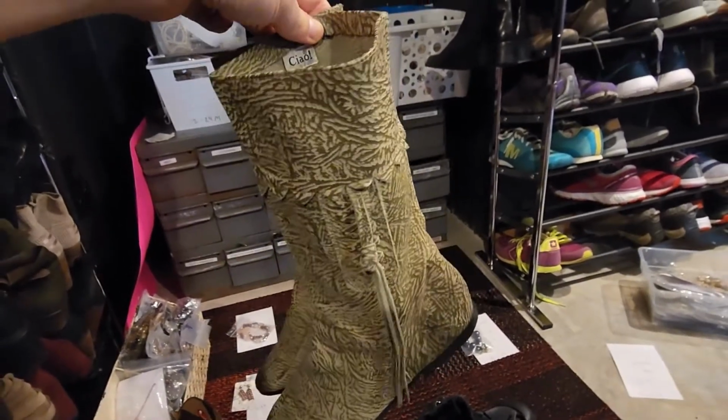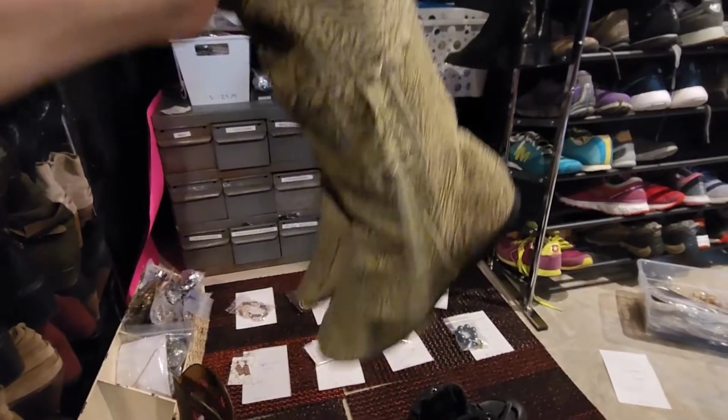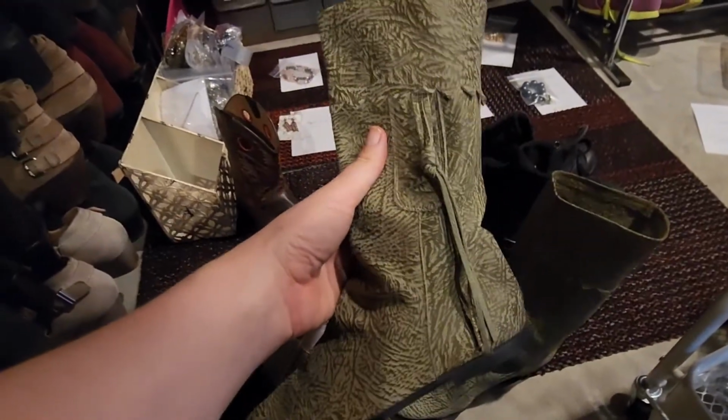Anyways, don't pass up on those vintage styles, especially if they are really neat. These can be like a slouchy style, and like I said, these remind me of like a Renaissance style.